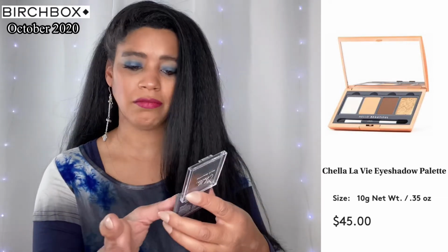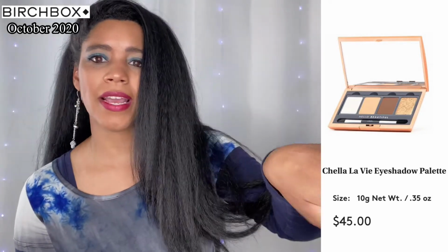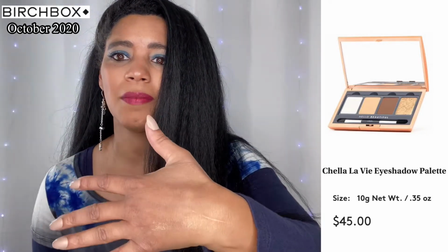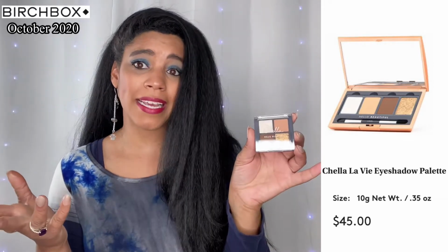I am brown. Just saying. All right. Ooh, the shimmery colors are pretty. I don't even know if you guys are going to be able to see these because I am kind of dark, and I didn't do a really dark swatch. But I think they'll look good on my eyes, so I'll either keep it or give it to my niece. We'll see how it goes.